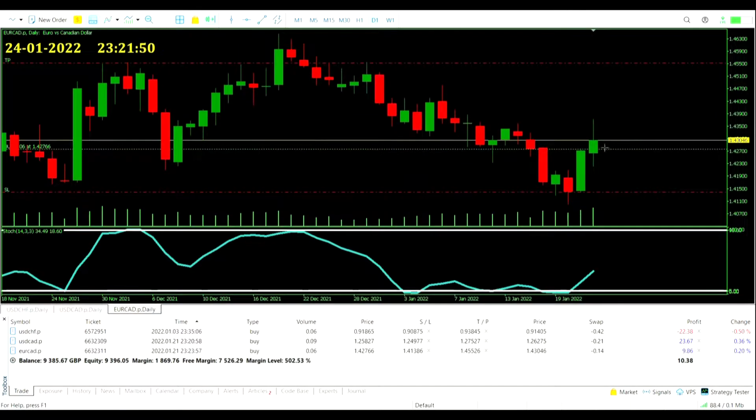And the Euro CAD, again, it's a reversal candle. Don't like it because we don't want to see it continuing to push down over the next day or two, or how long it would take to get to the stop loss. But for now, at least, it has gone a bit to the good, and we're about £10 up for it.